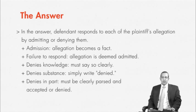If the defendant denies having knowledge of any of the relevant facts, he must state so clearly. If the defendant denies the substance of an allegation, however, it's okay to simply write "denied" if it is readily clear from what he is denying. But if the allegation in the plaintiff's complaint is complicated, and the denial is not going to be plainly clear from the context, he has to explain in the answer what he's precisely denying. I object to the plaintiff stating X, or the plaintiff's allegation of X is false.